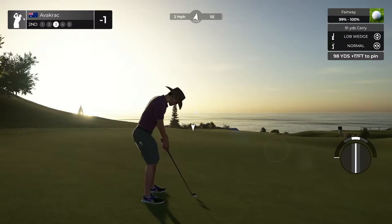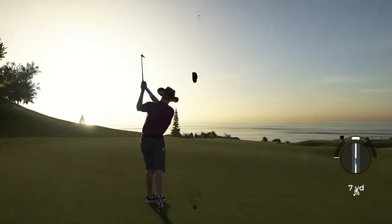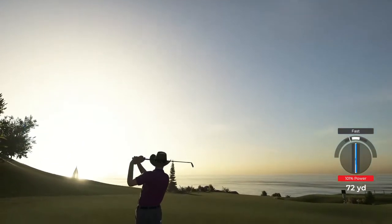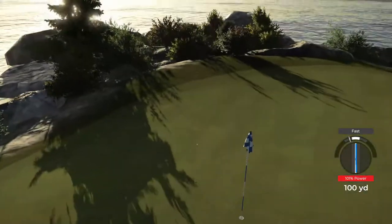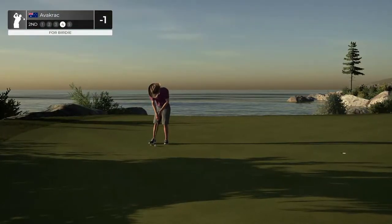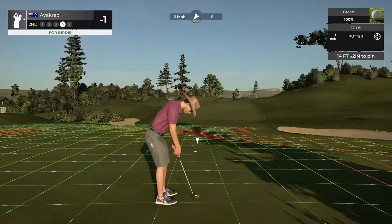Oh, let's see, hang on. Just out a bit more. There we go. Oh no, fast too. Bugger. Gonna stay left of the pin. Got a hold of it.